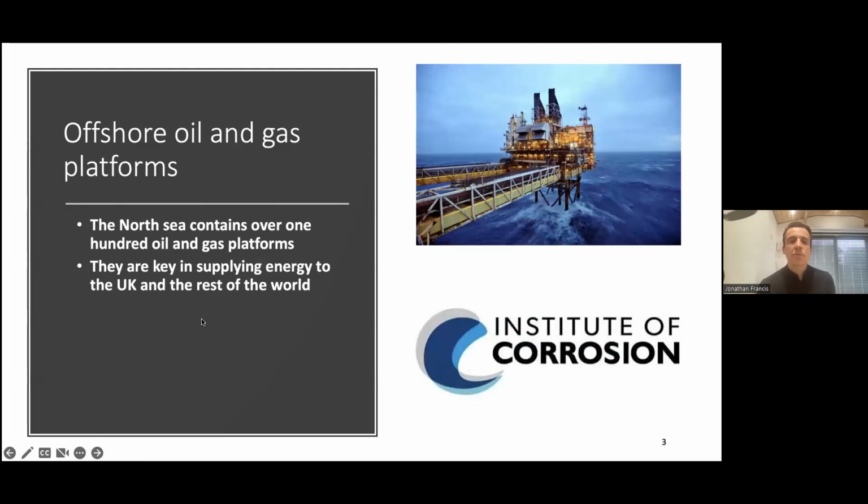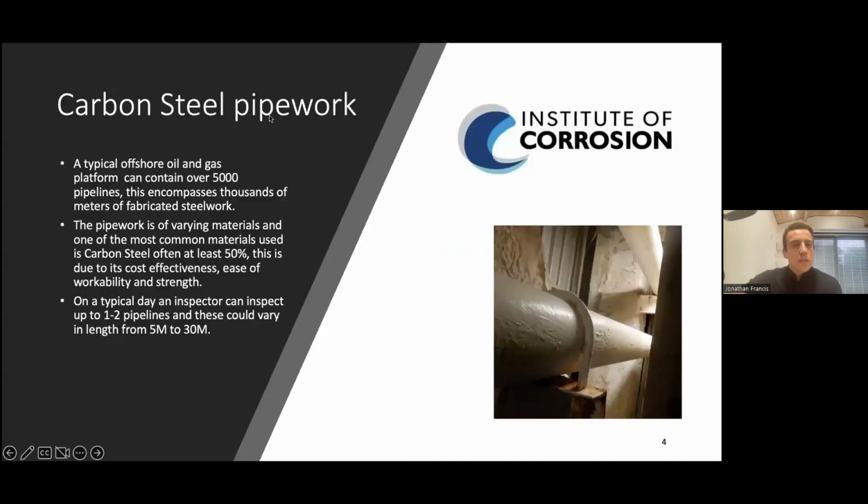Offshore oil and gas platforms. The North Sea contains over 100 oil and gas platforms. They are key in supplying energy to the UK and to the rest of the world. A typical offshore oil and gas platform can contain over 5,000 pipelines. This encompasses thousands of meters of fabricated steelwork. The pipework is of varying materials, and one of the most common materials used is carbon steel, often at least 50%. This is due to its cost effectiveness, ease of workability, and its strength. On a typical day, an inspector can inspect up to 1 to 2 pipelines, and these could vary in length from 5 meters to 30 meters.